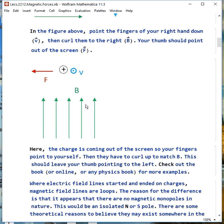Every physics book has examples of this, and there's probably a million of them online if you want to see more of them, but you just have to get used to doing this right-hand rule thing. There are other ways you can do it that involve making a little tetrad, a little set of 3 perpendicular axes out of your fingers and thumb. I think that's more confusing than this, but you use whatever you want. If you find something in a physics book that you like better for cross product, that's fine.